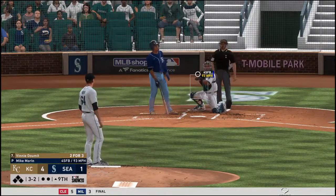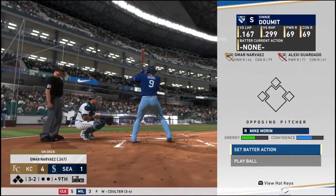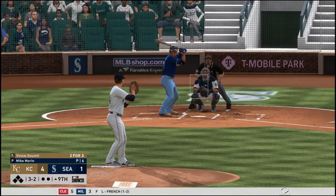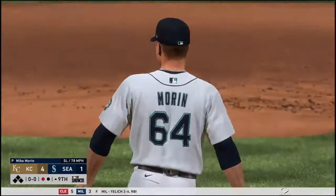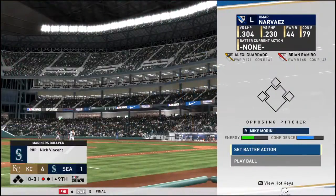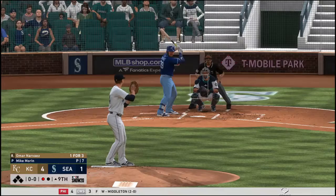A full count, 3 balls and 2 strikes. Omar Narvaez will be next. And a swing and a miss. Good pitch there for the first out here in the 9th. It's always nice to keep a guy that has good wheels off base, and that's just what they did right there. Big strikeout, keep that guy off the base path.